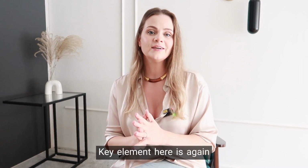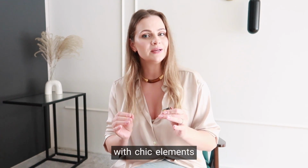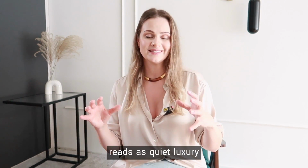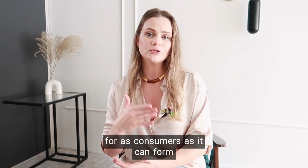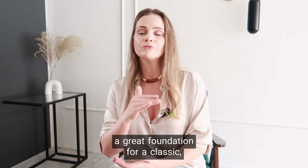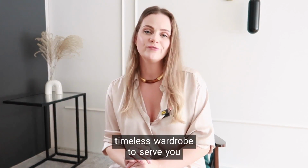So key element here is again quality, which in combination with chic elements reads as quiet luxury. This is a very generous direction for us consumers, as it can form a great foundation of classic, timeless wardrobe to serve you for many seasons to come.